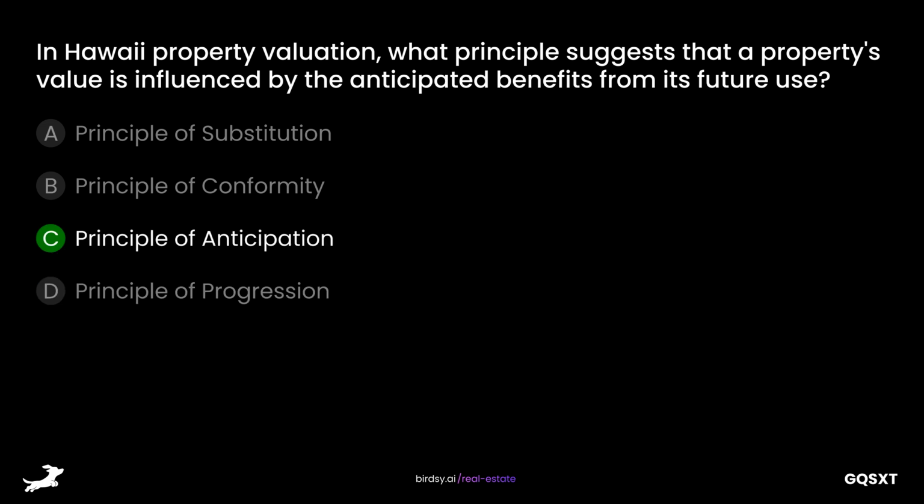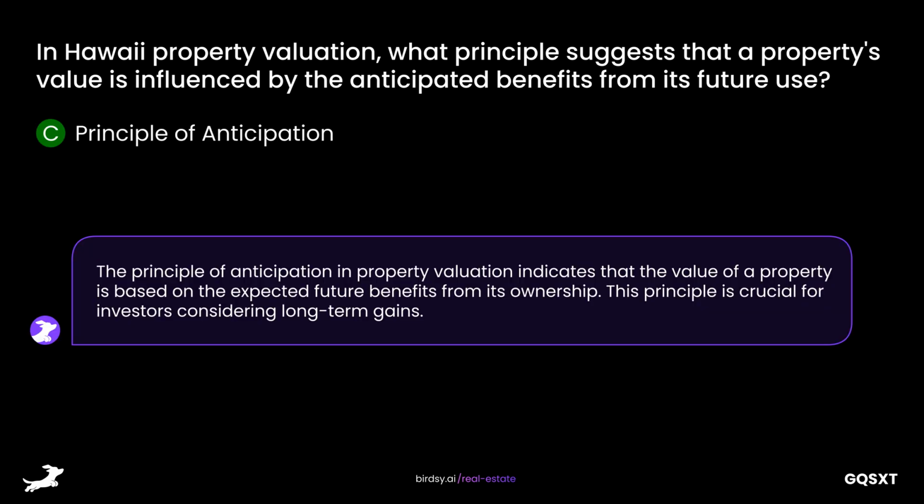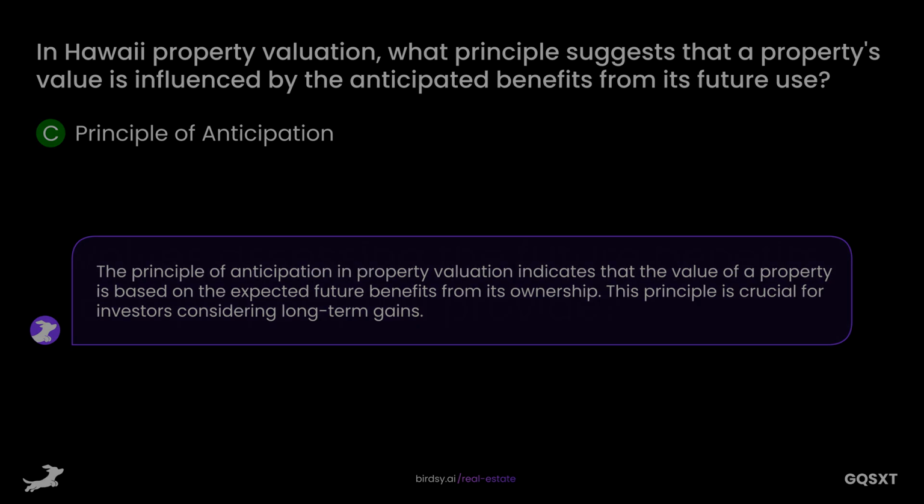The answer is C, principle of anticipation. The principle of anticipation in property valuation indicates that the value of a property is based on the expected future benefits from its ownership. This principle is crucial for investors considering long-term gains.